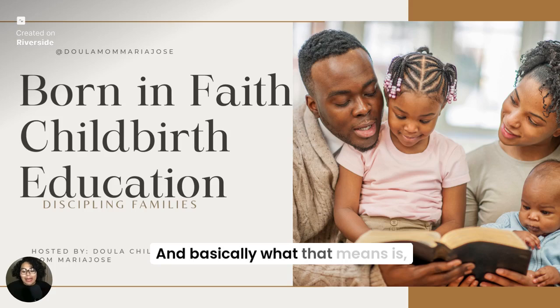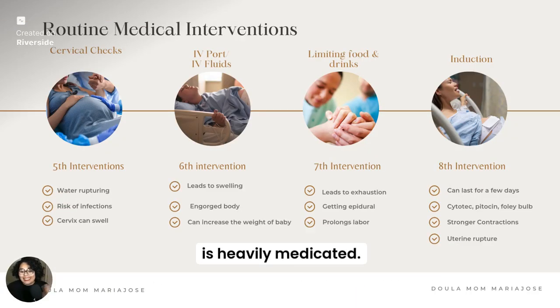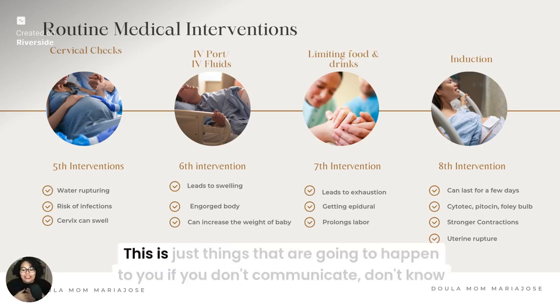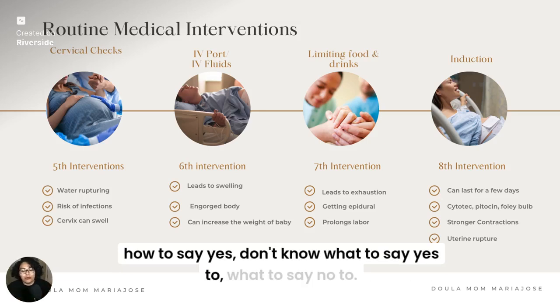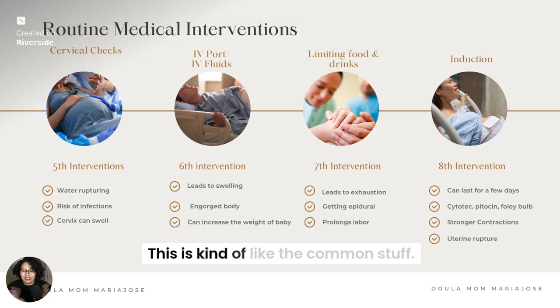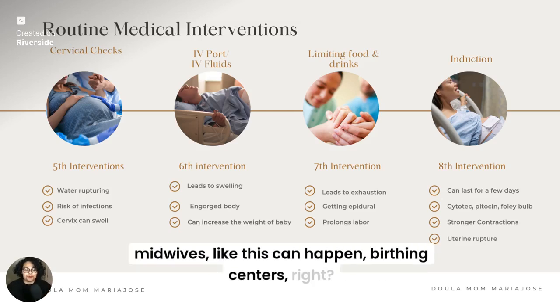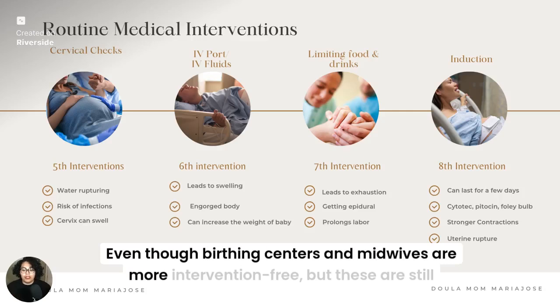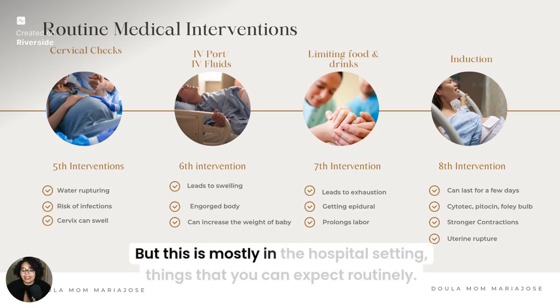Basically, what that means is these are common steps that will happen in a hospital setting birth, especially one that is heavily medicated, going with the flow, maybe no birth plan. This is just things that are going to happen to you if you don't communicate, don't know what to say yes to, what to say no to, you don't really know what you want. If you don't talk about it with your provider, even with midwives and birthing centers, this can happen. Even though birthing centers and midwives are more intervention free, these are still some things that can happen. But this is mostly in the hospital setting, things that you can expect routinely.